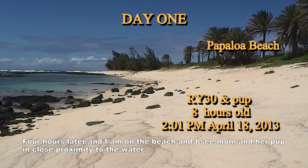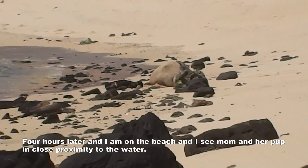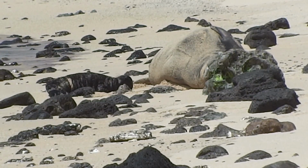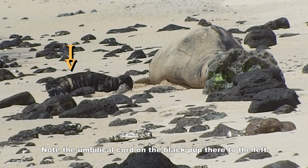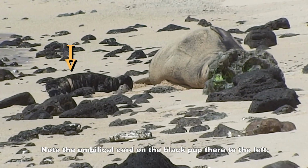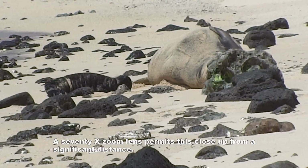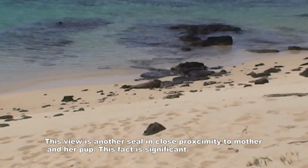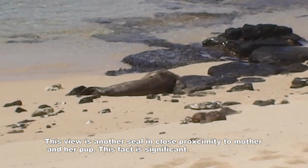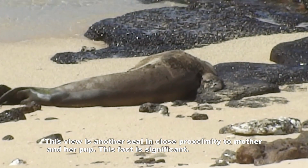4 hours later, and I'm on the beach, and I see mom and her pup in close proximity to the water. Note the umbilical cord on the black pup there to the left. A 70x zoom lens permits this close-up from a significant distance. This is a view of another seal in close proximity to mother and her pup. This fact is significant.